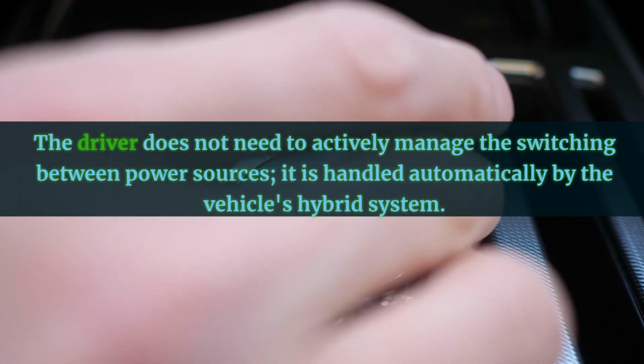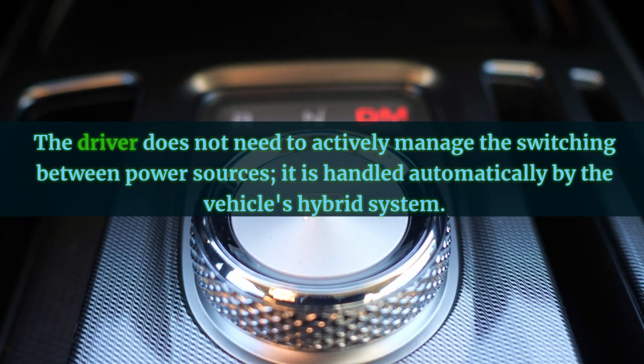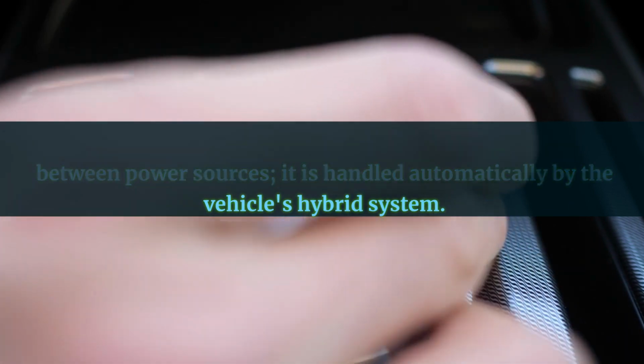The driver does not need to actively manage the switching between power sources. It is handled automatically by the vehicle's hybrid system.